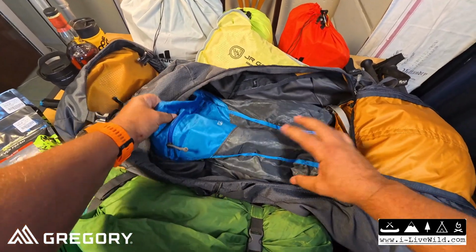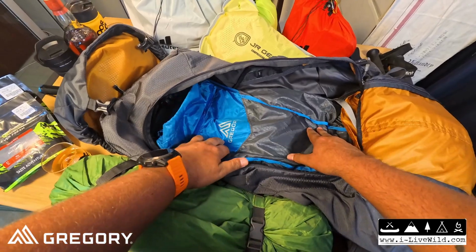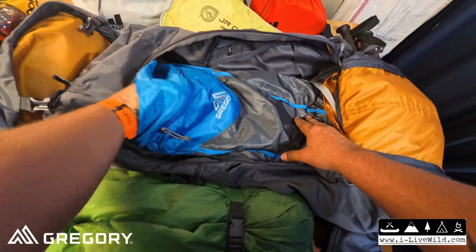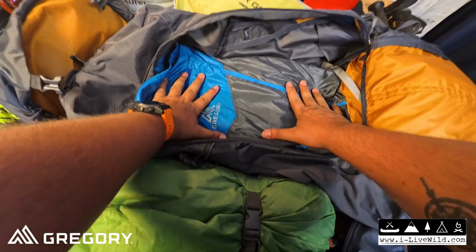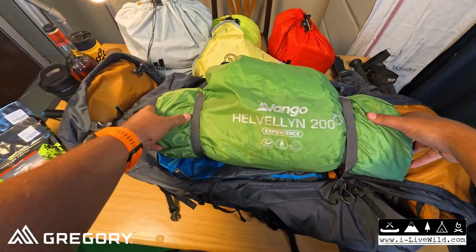And then at the back of my backpack, I've got this Gregory day pack from my old Baltoro. So this is what I use for my bladder. The 3-liter Gregory bladder goes into this little pocket inside behind all my gear, right against my back. And that's essentially the inside of my backpack, guys.